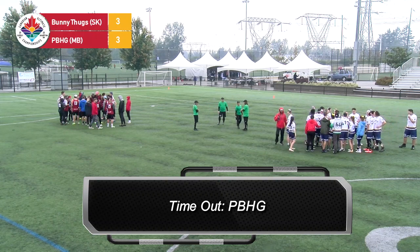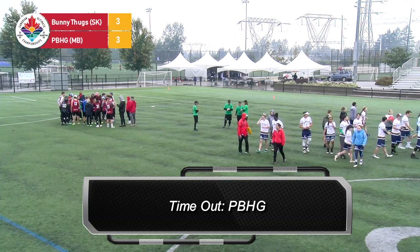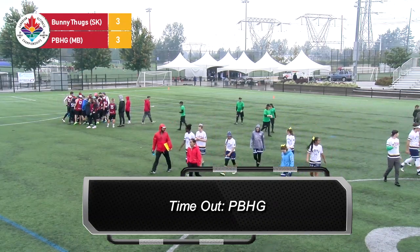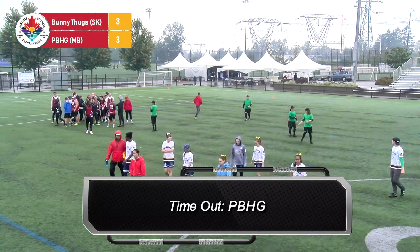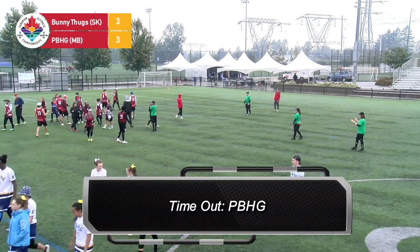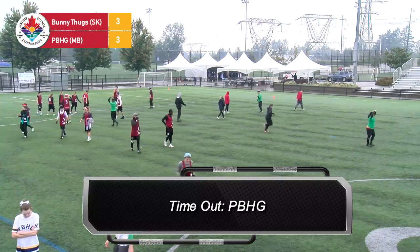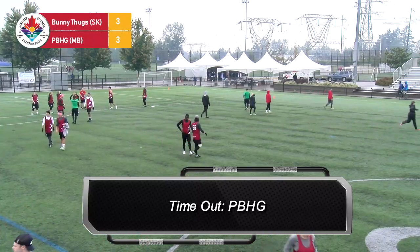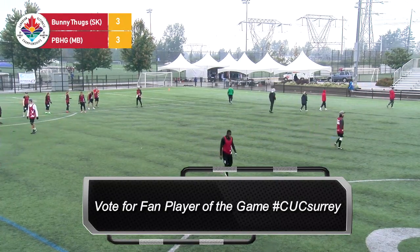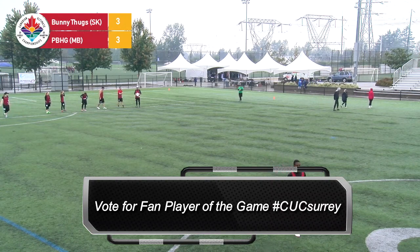So currently tied at 3s here, still very early on in this mixed division semifinal. Both of these teams will be playing tomorrow regardless of the outcome, with the bronze medal game and the finals happening on Sunday. Of course, those will both be live streamed. The bronze medal game at 10 a.m. Pacific time. The gold medal game will be at 12:30 Pacific time, so make sure you tune in to both of those. We don't know which of these teams will be headed where yet, but it's going to be an exciting one as we continue on in this game.